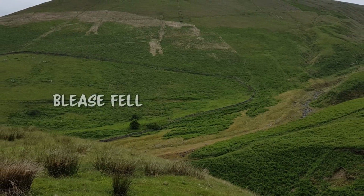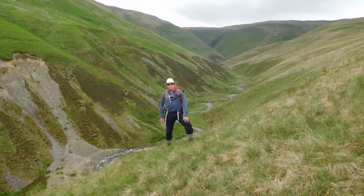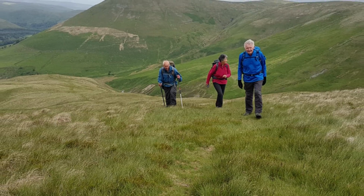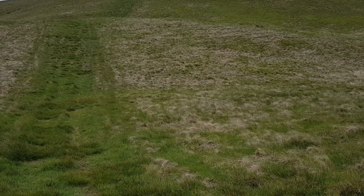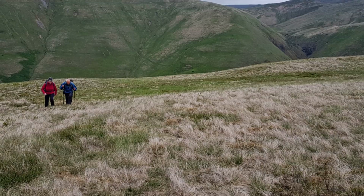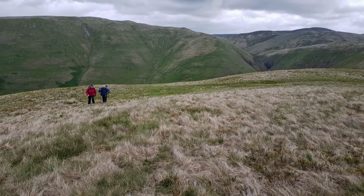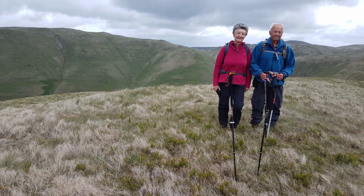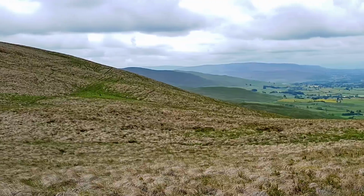Mary and Derek joined us today, and though a dull day, we had good visibility, and as always on these Howgill walks, it was just us and the fells. It really is just a pleasure to meander over these lovely fells. And within just a few metres of ascent, we're already getting perfect views of the whole area.